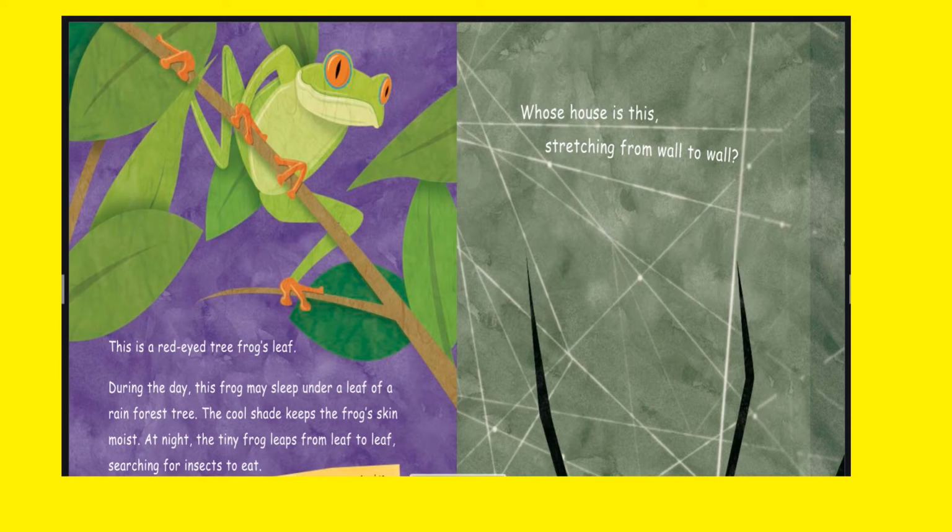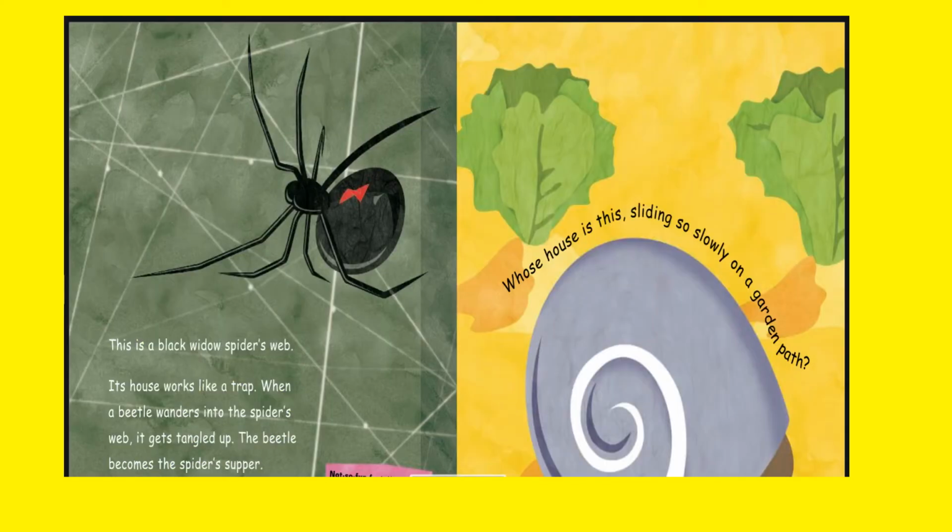Whose house is this, stretching from wall to wall? This is a black widow spider's web. Its house works like a trap. When a beetle wanders into the spider's web, it gets tangled up. The beetle becomes the spider's supper.